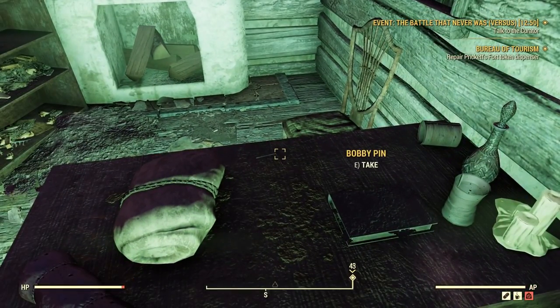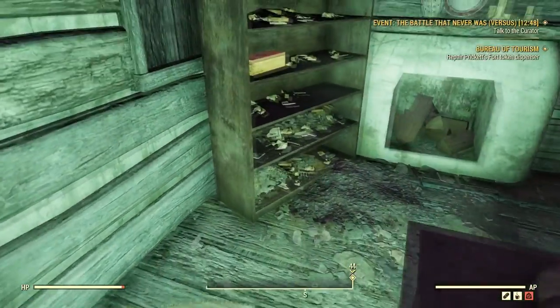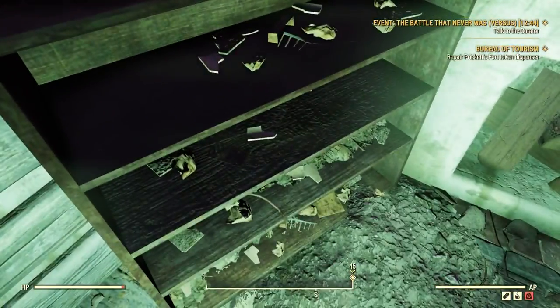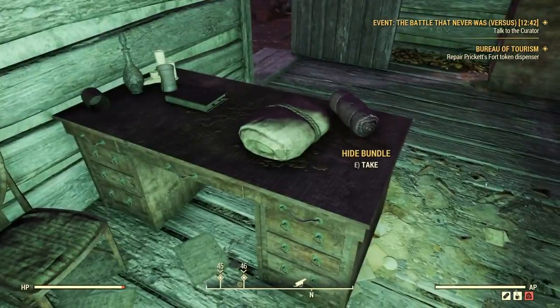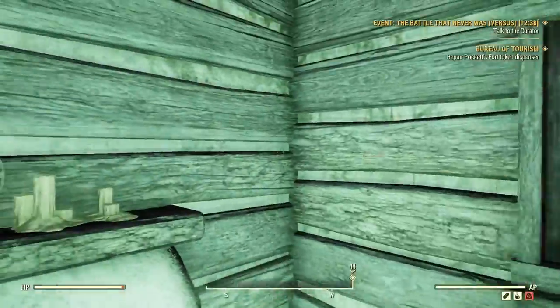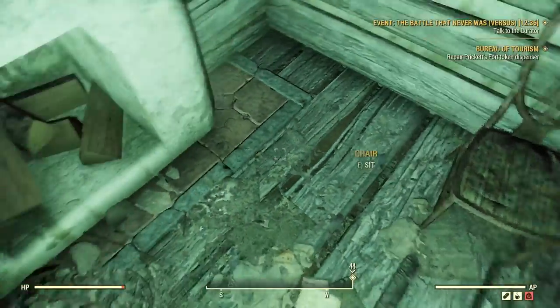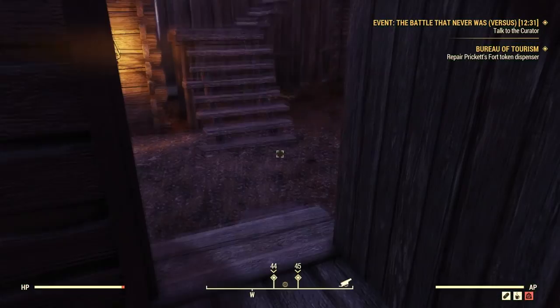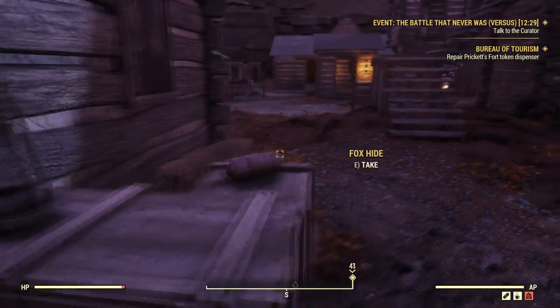Huh, and some bobby pins just laying here on the desk, interesting. Leather girded torso mod. I still don't know how to use those. And more hide bundles. Yep. More stuff I'm not gonna pick up. Let's see what's going on in here.